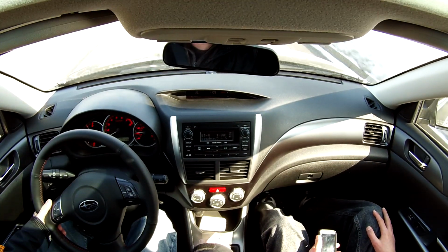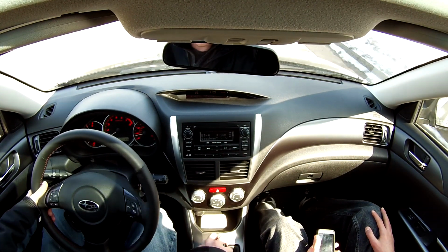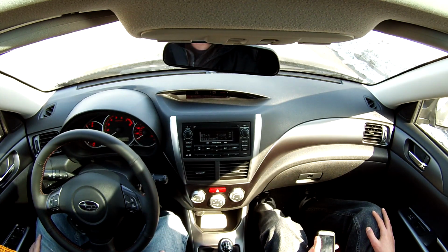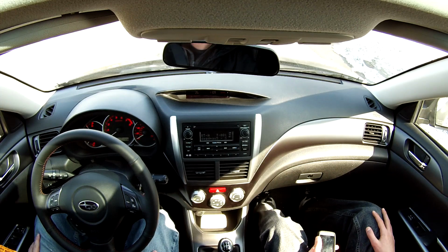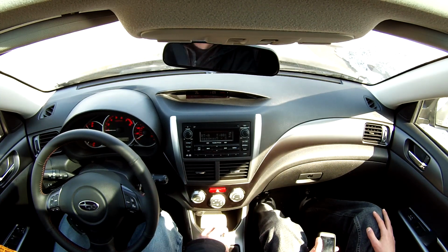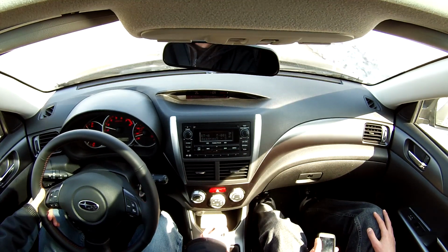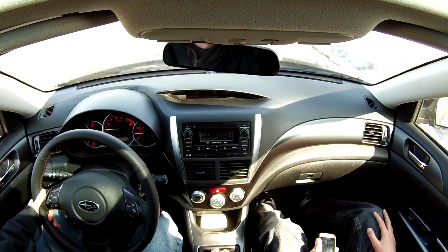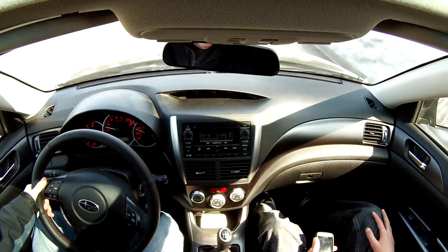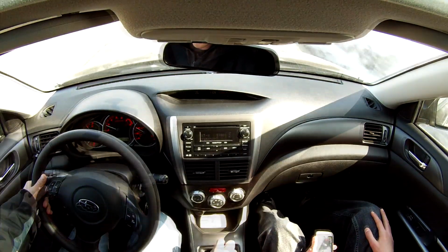The stock exhaust on this car sounds pretty good. As you can tell, it's really quiet in the car, and you can barely hear it inside. Outside the car, though, it's got a nice little rumble to it, and you can hear that boxer motor. It's not quite as loud as I like on an exhaust system. So if any of you have any suggestions as to which exhaust you like best for the WRX, I'd love to hear from you guys.